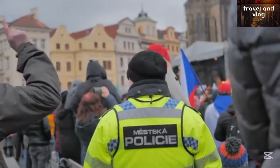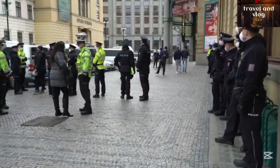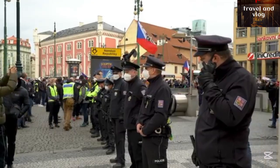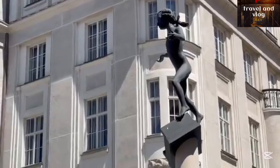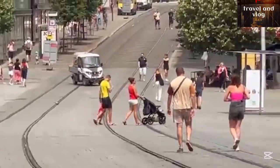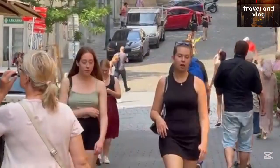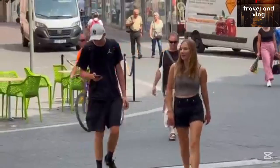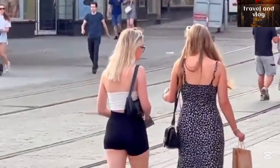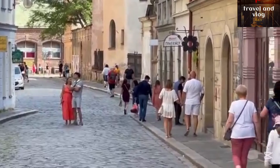Officers rarely intervene except in cases involving intoxicated individuals. There are even patrol cars that may not have any officers inside. Moreover, the Czech Republic is not only famous for its stunning architecture, the condition of the roads, their modern appearance, and the low levels of litter greatly enhance the experience of visiting this country. It is rare to encounter a large pile of garbage, no matter how many side streets you explore.